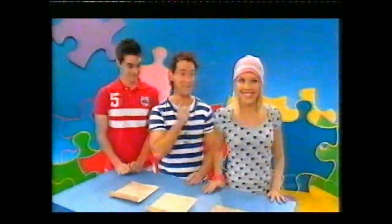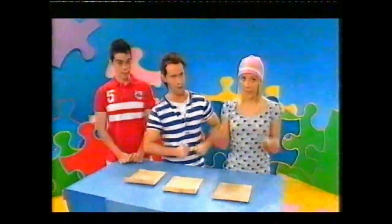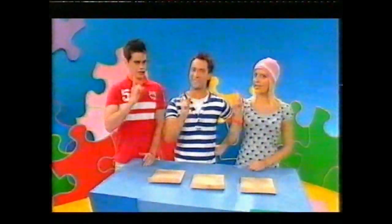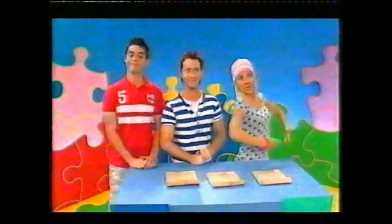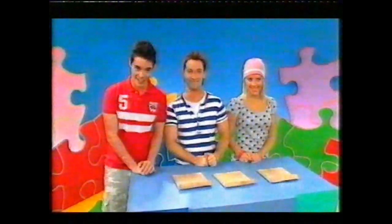Bah! Bah! Bah! That reminds me of a song I know. Bah, bah, black sheep! I think I know the one, Kel. You ready? Bah, bah, black sheep, have you any wool? Yes, sir, three bags full. One for the master. And one for the dame. And one for the little boy who lived down the lane.